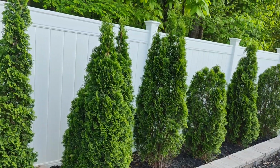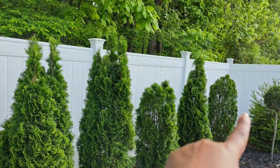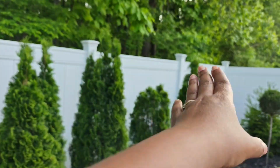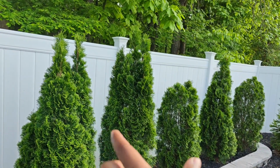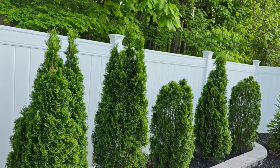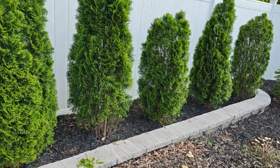Here is my hedge of clearance emerald green arborvitaes doing well. I'm hoping these two catch up in height because this little dip here is kind of bothering me, but I'm loving the thickness that they're starting to put on. I want them to eventually be touching. Still have plans to come in and build up my wall here.